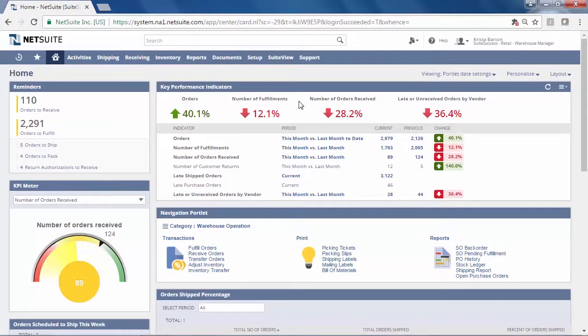On this dashboard, our user is alerted to any incoming purchase orders that need to be received, sales orders that need to be fulfilled, as well as overall performance metrics and various reports. To execute the fulfillment of Susan's order, NetSuite offers a warehouse management solution. And since this solution is built on NetSuite's unified platform, it has access to that same detailed order information we just reviewed, as well as the shipping label and tracking number from our integration with UPS.